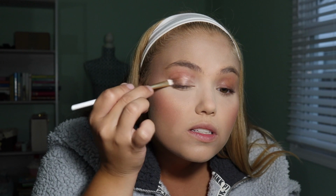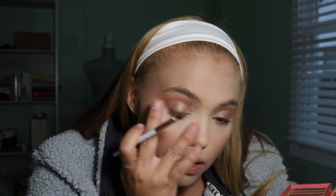But I'm just going to play with this, mostly because they're all shimmery. There's really not too much I can do, but I'm going to take this color called Baby Doll right here, and I'm not even going to prime my lids. I want to see how these perform without primer. This color is very pretty, and this brush is really nice. It gets really close. You can get into this little inner corner really easily, which is nice. And even without primer, that looks absolutely beautiful.